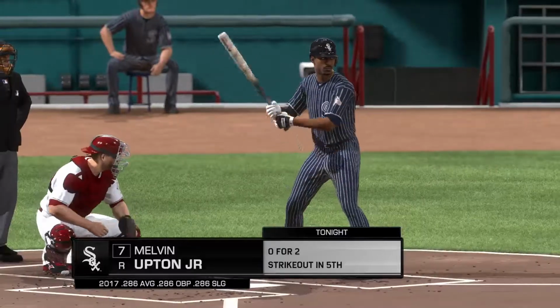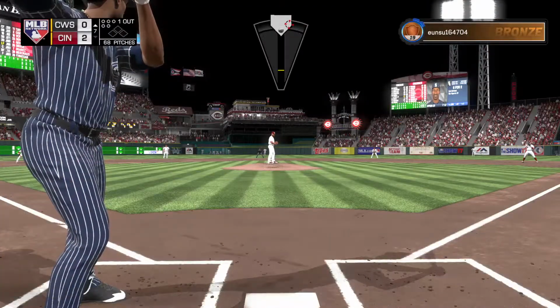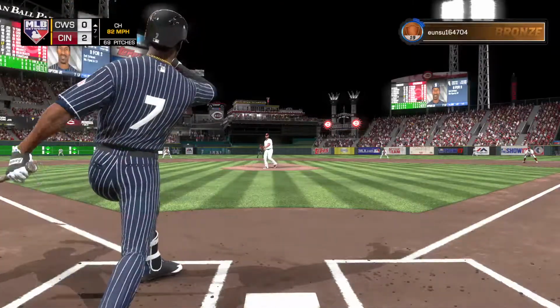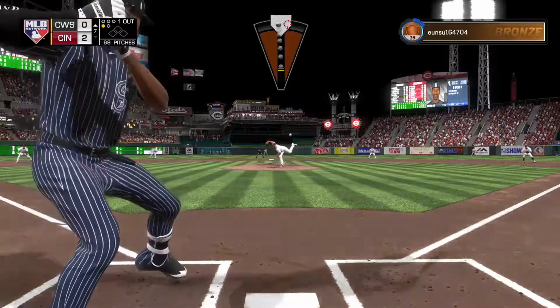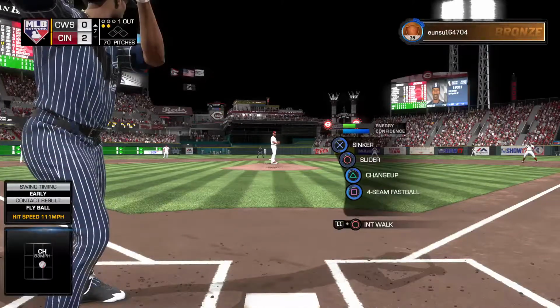Riding in once again, Melvin Upton Jr. He comes in 0 for 2 thus far. Swing and a miss at a first pitch changeup. 0-1. Well, they haven't had a real good game plan. That's a lot of balls they're swinging at out of the zone, helping him out. And there's a sign of another one out of the zone, helping the pitcher out.